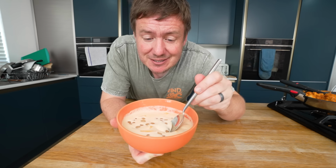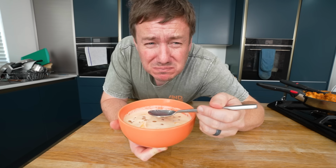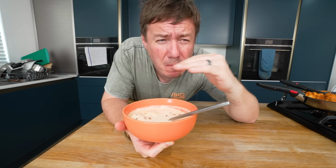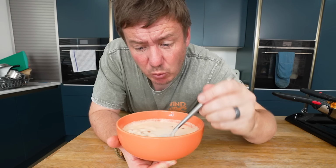So let's scoop some down. I'm going to try and get a bit of everything. Oh, that's really weird. The tapioca pearls are amazing. Definitely not tasting the caramel, just little gummy pearls. That blast of cold, but... Oh, there's this weird separation that's happened. All of the sweetness that was originally there seems to have settled. When I had it originally, that was gorgeous. I don't think I wanted to put it in the fridge.